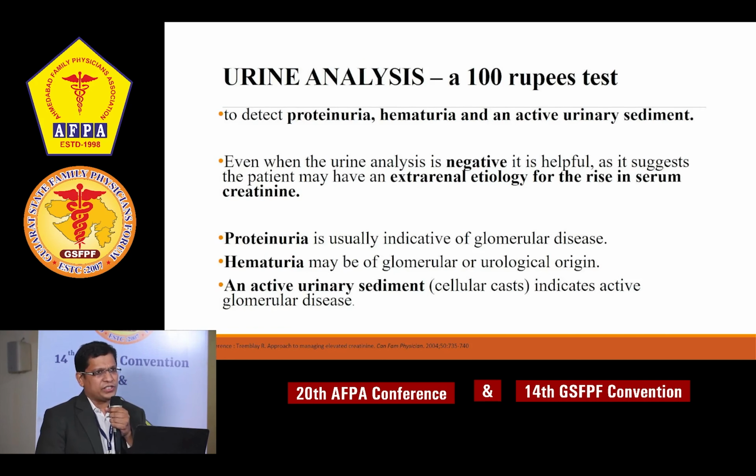So the first test which we offer to the patient whenever there is raised creatinine is urine analysis. Hardly a $100 test, but many a times it is not offered, which can detect proteinuria, hematuria, and active urinary sediments. Even when urine analysis is negative, we should always find an extrarenal cause for the rise in serum creatinine. Proteinuria is usually indicative of glomerular etiology. Hematuria is usually indicative of again glomerular etiology or sometimes related to stone. And active urinary sediments almost always indicate glomerular disease or glomerulonephritis.